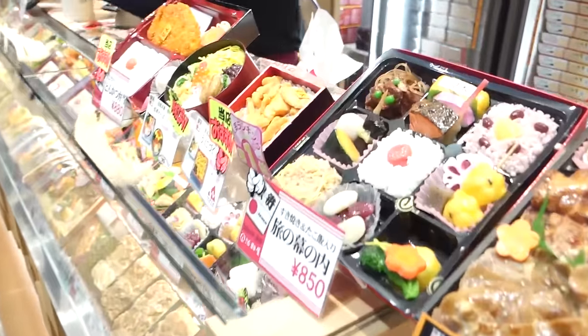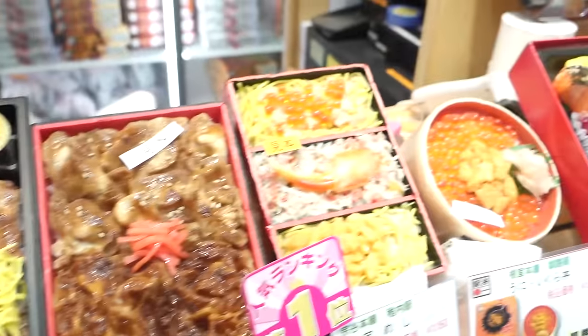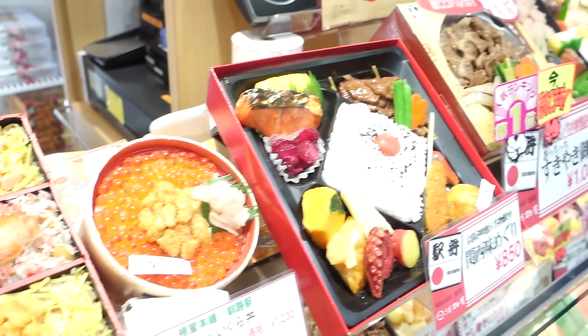Look at this. Oh my goodness. You know what you're going to get there? No. I'm eating now. Look at all of this. All of this looks amazing. What do I eat? This is the hardest decision of my life. Look at all of this. What am I supposed to do? What are you getting? This is so good.